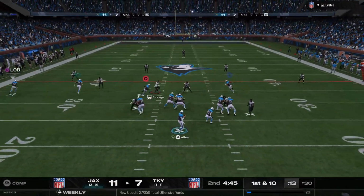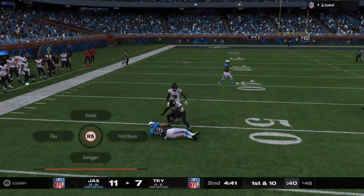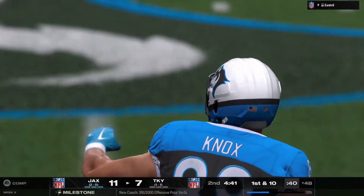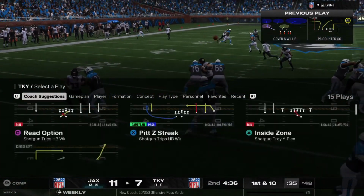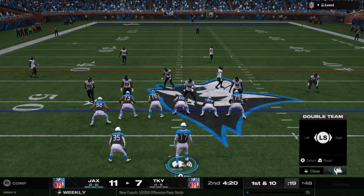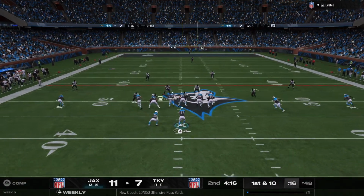Here's Allen. This is complete to Dawson Knox. And he's down after a nice pickup there to get the first. You know, Kate, you'll find teams go to this crossing route concept sometimes a dozen times a game. A lot of times it's for shorter yardage, but sometimes things break in the right coverage for a much bigger impact play, just like that.